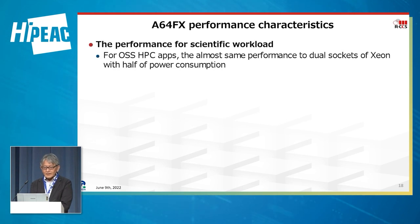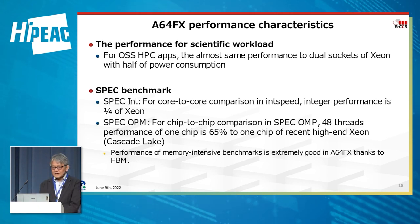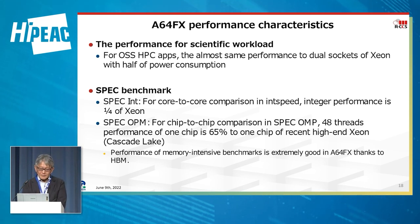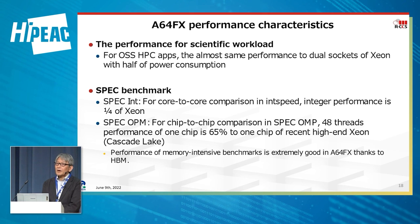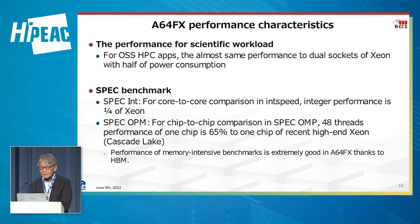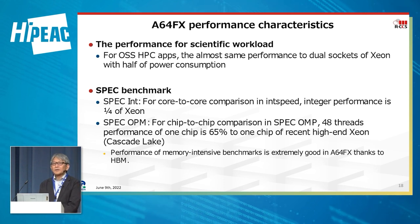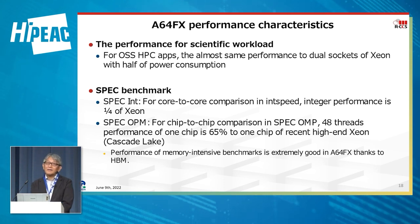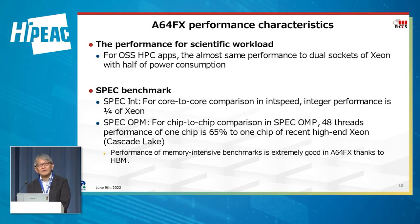In summary, the performance on scientific workloads was very good. But the result from a more general benchmark, SPECint, is very bad, disappointing. And on SPEC OMP, if you parallelize the workload, the performance is relatively good. Recently, many application users are using Python. Python is a very bad language for parallel processing, so it is not parallelized.